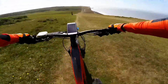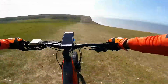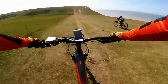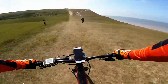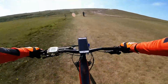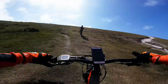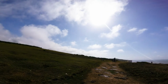Never actually ridden these trousers, of course. Don't really know what to expect. Bit quick. Slow down, Louis. Slow down a bit. Here we go. And that could be the last one. This is right there.